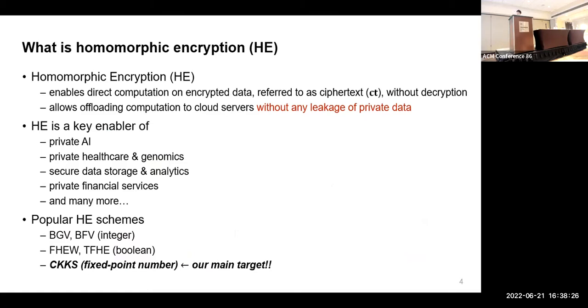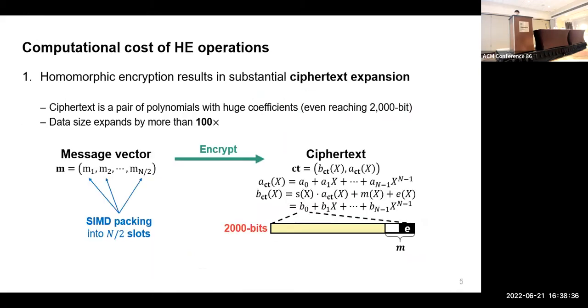Among multiple popular HE schemes with different data types, we chose CKKS, which uniquely supports fixed-point number computation, as our main target. Despite such new opportunities, the extremely high computational cost of HE operations is a challenge. First, homomorphic encryption results in substantial ciphertext expansion. A message vector contains n over 2 data elements in its slots using SIMD-style packing. And it is encrypted into a ciphertext, which is a pair of n-degree polynomials. The coefficients of these polynomials are huge, even reaching 2000 bits. As a result, the total data size expands by more than 100 times when encrypted.